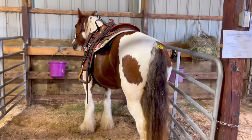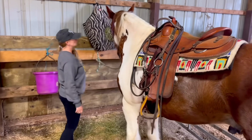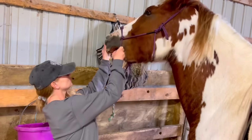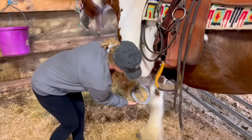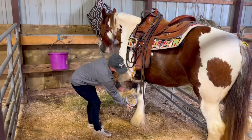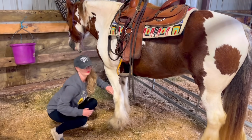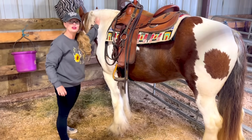Of course, this Gypsy Vanner caught my eye, so I'm walking over to him, seeing what his demeanor is like. He seems super sweet, but I want to take a look at his teeth. Even though he's registered, he's 16 years old, I just want to double check and obviously make sure that there's no issues in the mouth. And then I'm going to feel his leg. So oftentimes with the heavy feather, which is the hair on the leg, you won't be able to see any swelling or anything like that because it's hidden. So I'm feeling the actual joints, and I'm just making sure to spend my time actually feeling his whole leg under the feather. So far, he feels great, looks good. I just think he's gorgeous.